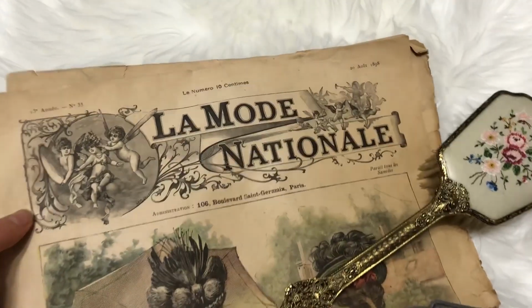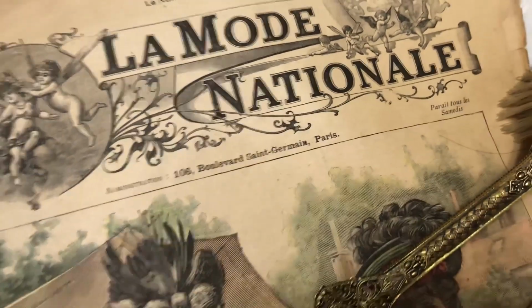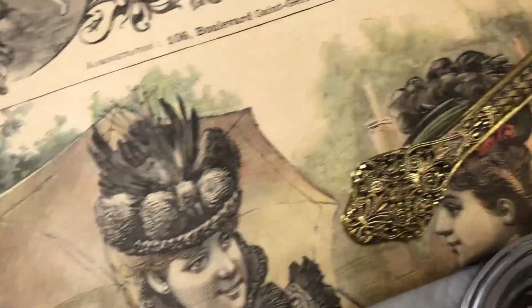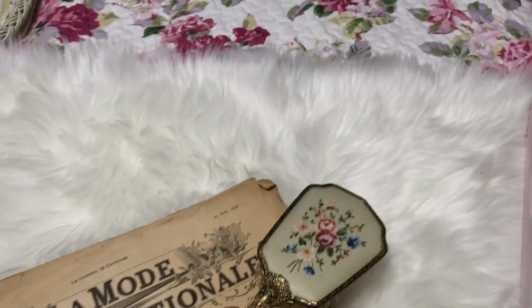And this is an original newspaper I picked up at the vintage fair. It says it's from 1898. My brother said he doesn't think it's real. I don't know what he's talking about anyways, but I think it's really cool and makes a really cool prop. I always use it in my photos. And here is another vintage brush. I love the floral embroidery on it.